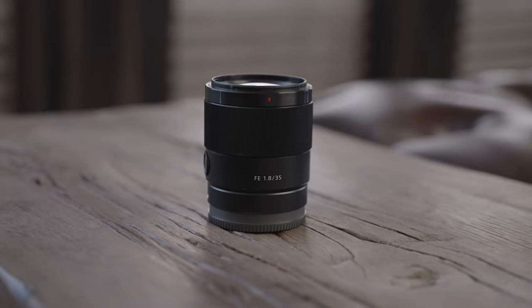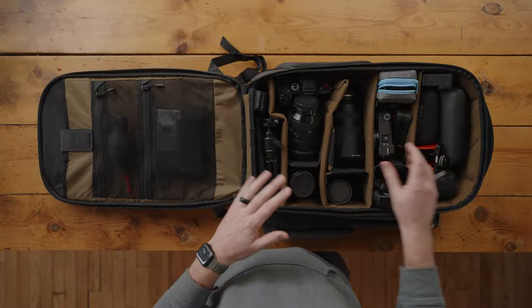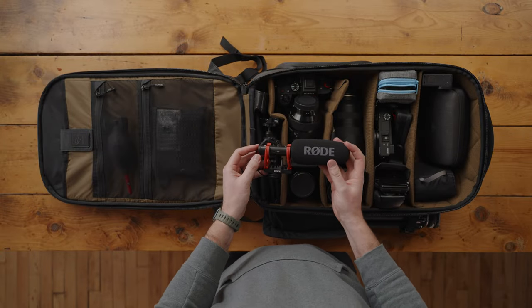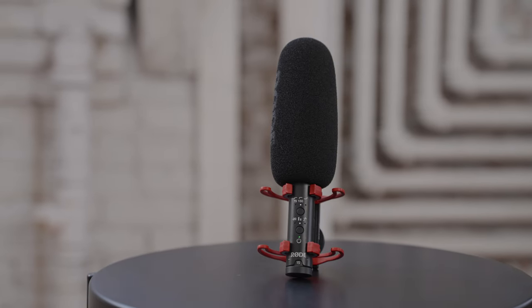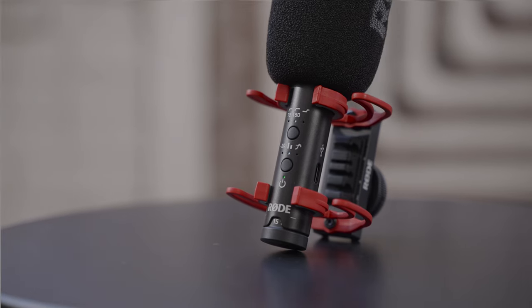FE lens. It's a great lens. I really enjoy it. But again, my favorite focal length. For audio, for on camera, I've got the Rode VideoMic NTG. I haven't used it enough to give it a fair review, but it had a lot of features and specs that impressed me on paper.